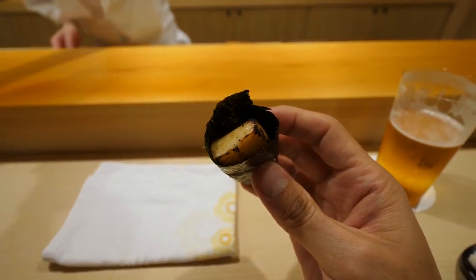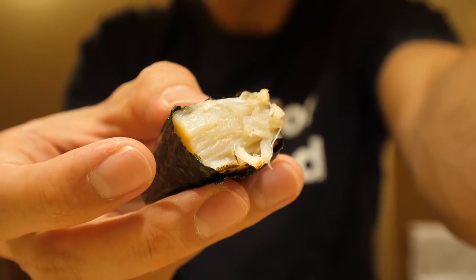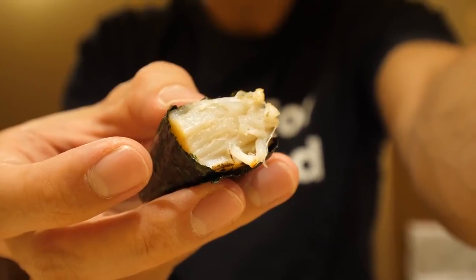This is a type of clam, a huge nugget of clam, which she hands to you to eat. And you can really smell the vibrant aroma of that clam before even taking a bite. That's incredibly stringy yet bouncy. And it's so muscular.